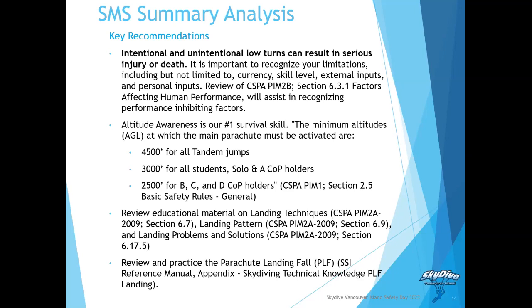Altitude awareness, it's our #1 survival skill. The minimum altitudes are AGL at which the main parachute must be activated. Here's the notes there. Love what Wade said. These are the minimums. I know for me personally, my hard deck is a bit higher because I'm a little bit chicken, and I'm okay with that. And I educate whoever I'm jumping with, we talk about that. Not that I jump much anymore, but. Big things, go look it through your PIMs. There's reference here for landing techniques, landing patterns, landing problems and solutions. It's safety day. We can only brush the surface of this all, but the material here is years of education from CSPA volunteers and board members over the years who have worked diligently on this. Read the material.